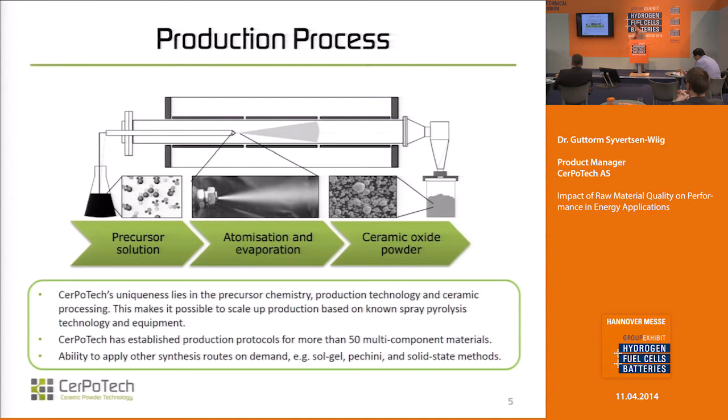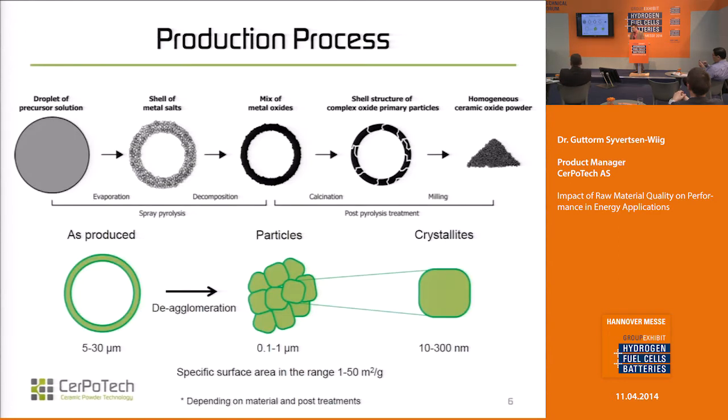So a lot of the know-how lies in the solution stabilization, but also thermodynamics on how to achieve phase pure powders. And we also work with other synthesis routes on a small scale, but that's not the most interesting. So there's a schematic of what's happening during the spraying and pyrolysis.